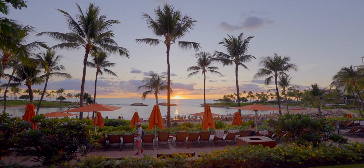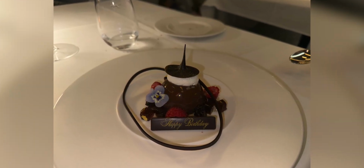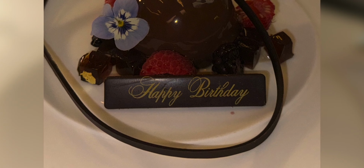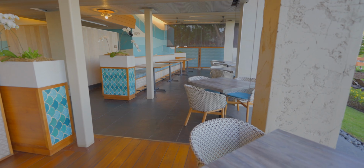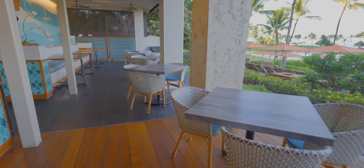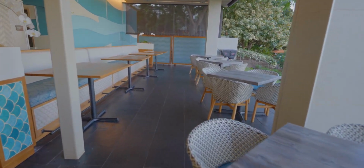While we were here last night, I got the duck for dinner, and for dessert, I got the chocolate mousse. My dad got this really cool cucumber fruit thing, and because it was my birthday, they decorated it, which was very nice. Speaking of a fine dining experience, this is definitely not where you want to go if you want to have a fast dinner. We were trying to get out by 7:30 to go on a cultural tour, and we were there for about 2 hours and were barely able to make it out in time.